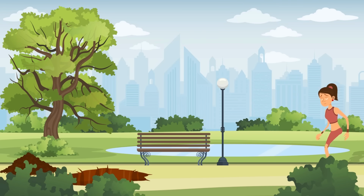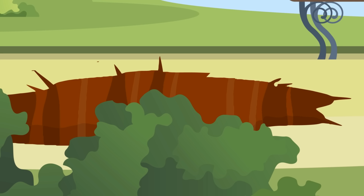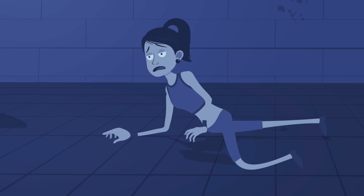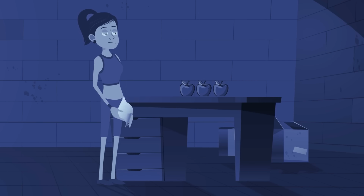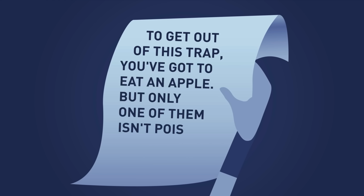Caroline went for a walk in the park, deep in her thoughts. The girl wasn't really looking where she was going. That's why she didn't notice a deep pit in the ground and fell into it. When she came round, she found herself in a strange room. There were no windows, no door. The girl saw a table with three apples on it. And was it a note? To get out of this trap, you've got to eat an apple, but only one of them isn't poisoned. Pick carefully.